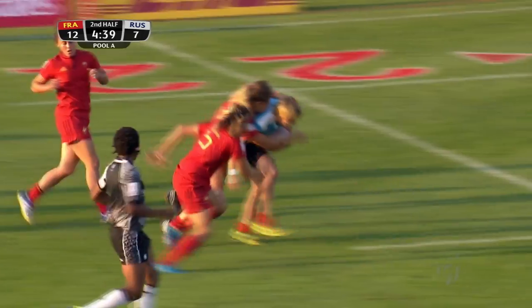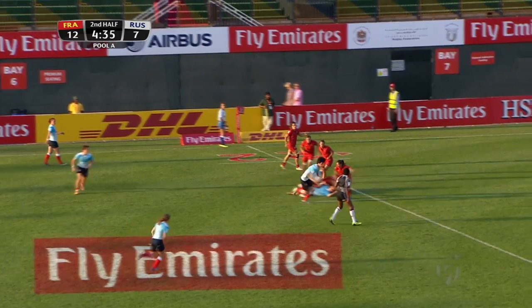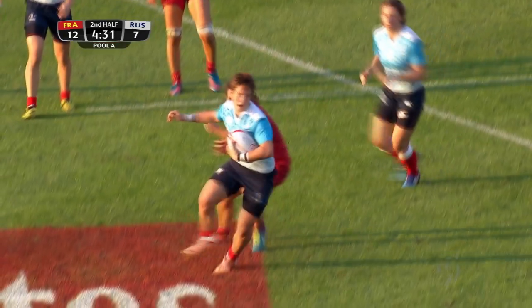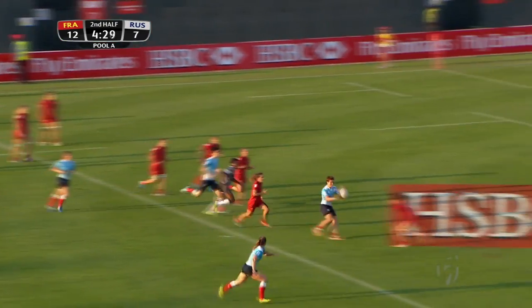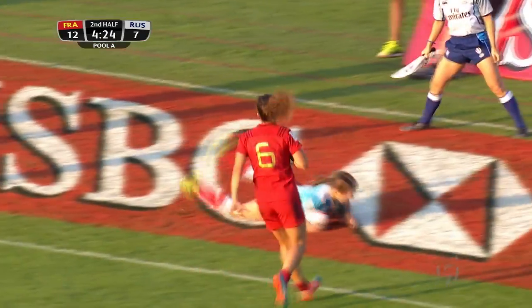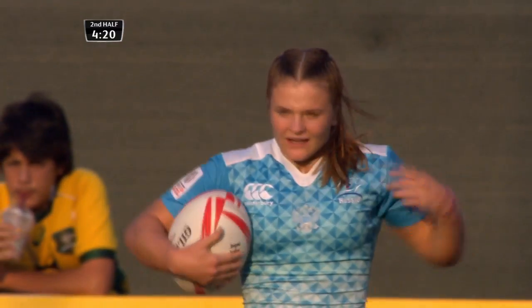Where's this one going to bounce though? Kukina straight through to take it. She take advantage. Hamidova, any room on the outside for her? They got to hang on to that jersey. Russia still have it. Nice twist out of the first tackle there, and a beautiful pass on the outside. They're going to score, and it's going to be Mikhalsova who touches down.